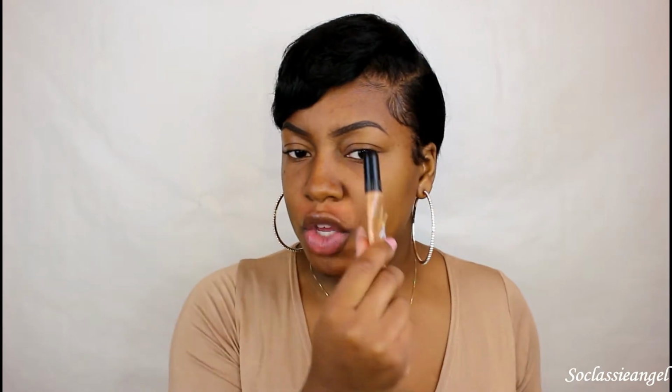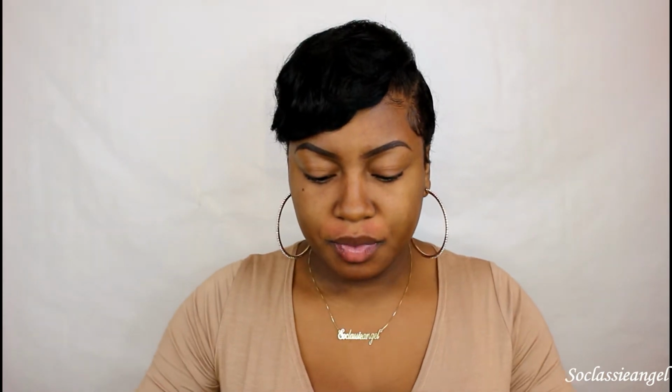So now for the eyes, I'm going to be taking the LA Girl Pro Concealer and the shade Toffee, and I'm going to be using this to clean up my brows and prime my eyelids. And y'all, this LA Girl Pro Concealer has been the real MVP forever.